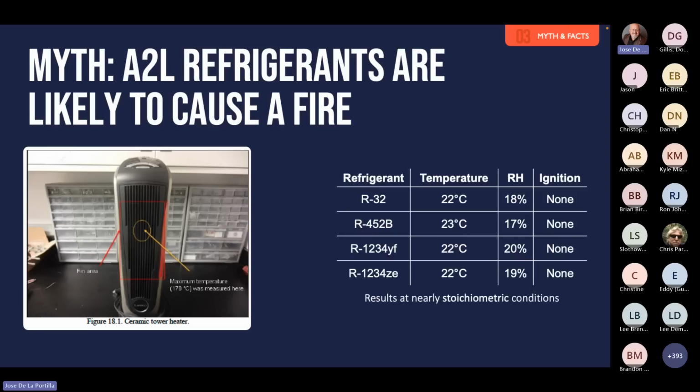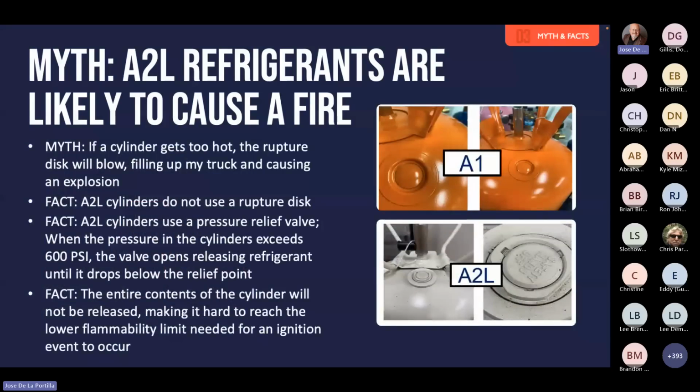Here we go. A ceramic heater, right? A little tower heater. Temperature coming off of that was 170 degrees Celsius, so that's a lot higher on the Fahrenheit scale. And as you notice, no ignition. The reason for covering all of this is to let you know these are some pretty strong sources of heat, and they couldn't ignite the refrigerant. So I want to thank you for listening to that.